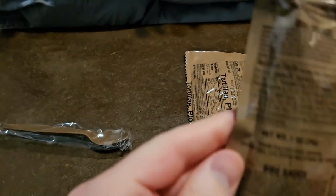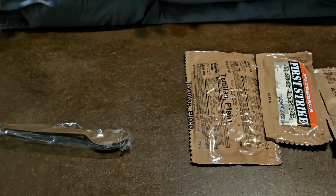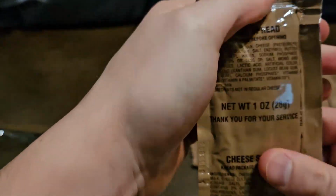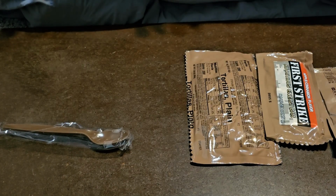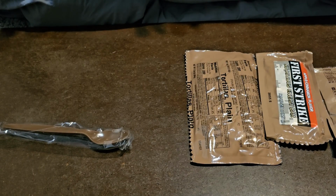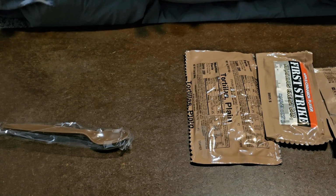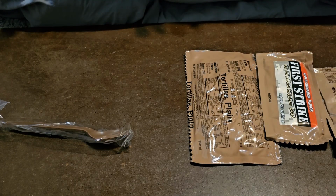And we have barbecue sauce. All right, now we're talking. Very good. And, of course, the bane of all MREs, in my opinion, cheese spread. Can't go without it, it seems. We've got a fruit punch beverage powder. We've had that before. It's not too bad. Our accessory pack. And our main.